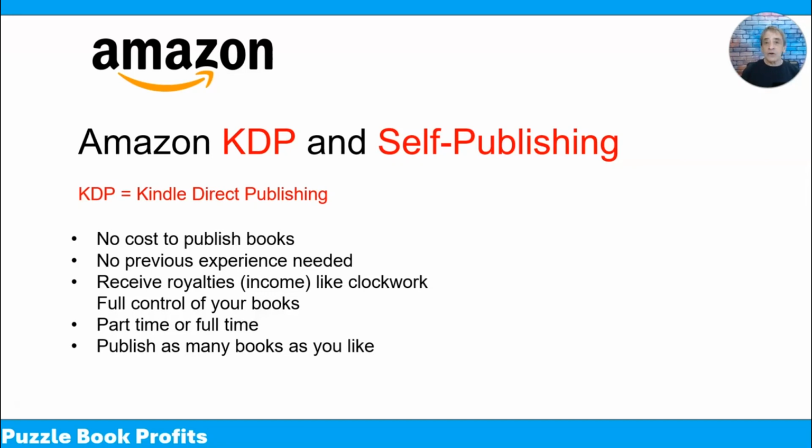You're in full control of your book. So you may have 10 books published, all right? And you can decide, I don't want to keep this one on the market anymore. It's not doing well, and this does happen. So I'm going to pause that one. I'm going to make it unavailable for sale, and then people don't see it on Amazon anymore. You can change the covers whenever you want to. You can change the inside, the puzzles, whenever you want to. So you have a lot of control.